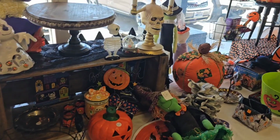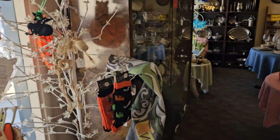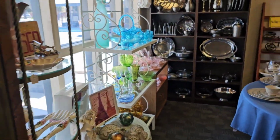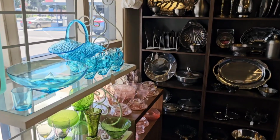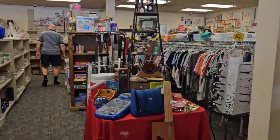Lots of Halloween stuff has been out at the thrift stores. This one's got a good selection of things. Beautiful, beautiful glassware. Oh my gosh. So pretty. Let's go see what they have in the baby area.